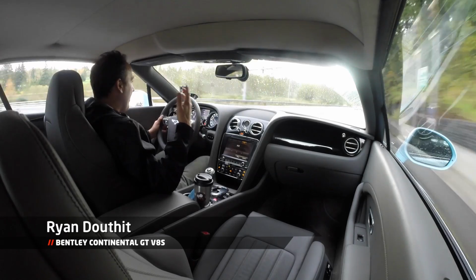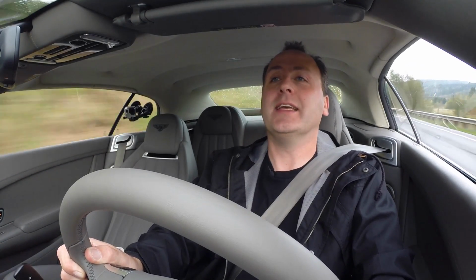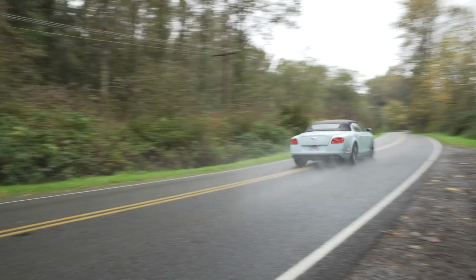Now, the motor in this car is a 4-liter V8. It has 2 twin-scroll turbos, and that is how this car gets up to speed so quickly with like 0 turbo lag. It's because of those 2 twin-scroll turbos. They put out over 520 horsepower and about 502 pound-feet of torque. It is intoxicating.